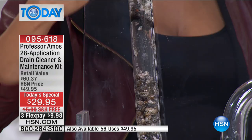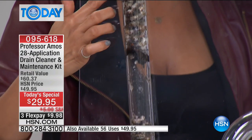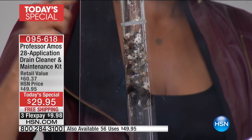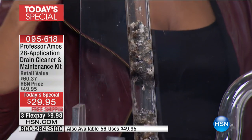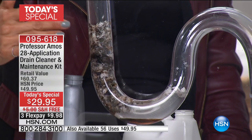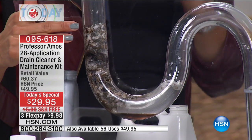So this is what you're gonna get. Come in close, guys. Liquefying of the fat, the grease, the oil, the slime. We're gonna clean your pipes. We're giving you the preventative maintenance to help coat them and keep them open and running. This is what I love. This is why millions have been sold and shipped.